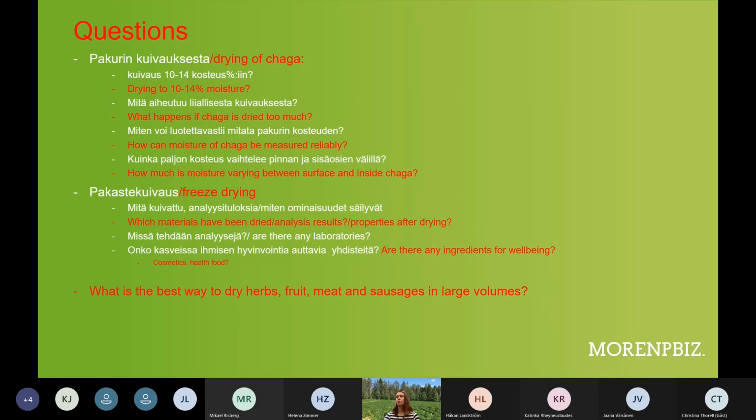And for other laboratories, I recommend that you just ask from different institutes who you know or have heard work in these matters, in these types of projects. But of course, normal commercial laboratories, such as Eurofins, for example, can measure some vitamin contents and these kinds of things that appear in every package, how many carbohydrates and sugars there are, etc.